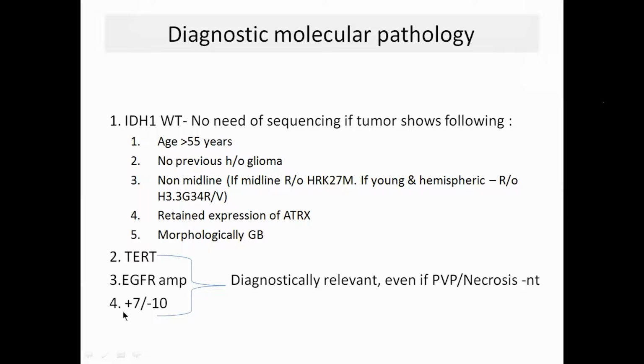Then the characteristic hallmarks of GBM, or the most common alterations which we come across, are TERT promoter mutation, EGFR amplification, gain of chromosome 7, and loss of chromosome 10. Loss of chromosome 9 is also quite frequent, which is CDKN2A/2B loss. So homozygous loss of CDKN2A/2B, although characteristic of astrocytoma, is also seen in glioblastoma.